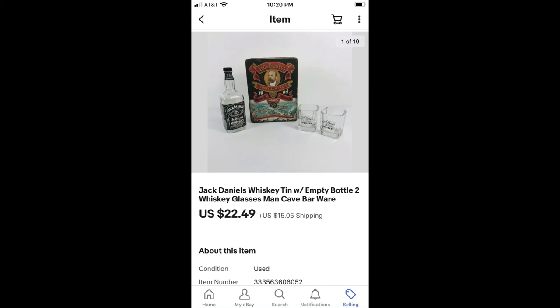This next item I also got free from someone. It is a metal tin with an empty Jack Daniels bottle and two whiskey glasses, and it sold for $22.49 plus shipping.